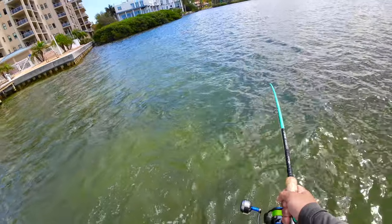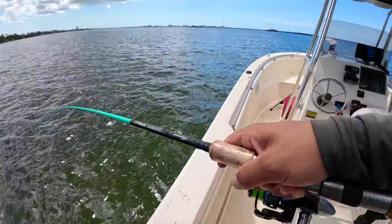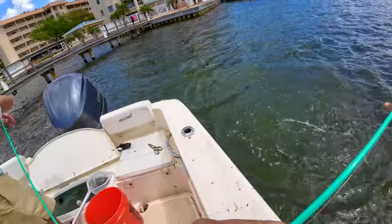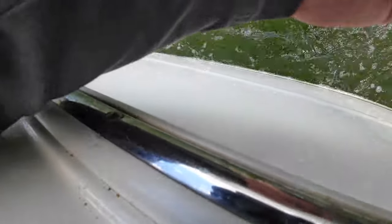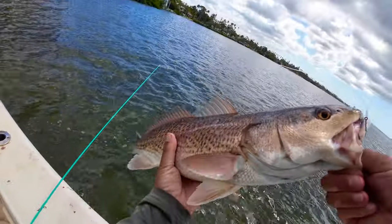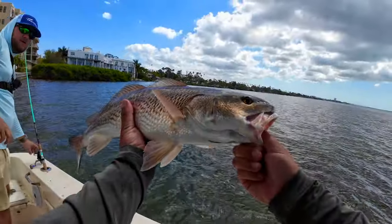Is that a snook? Cast out, cast out. We got a snook, something blew up. Might be a red, dude. It might be flushing. There we go, guys. Gonna help him up gently. Oh, he's not done. Oh, lip him up. There we go, guys. Nice red. There's a nice redfish.